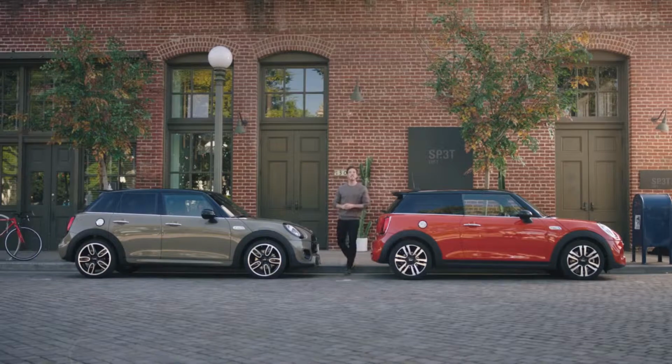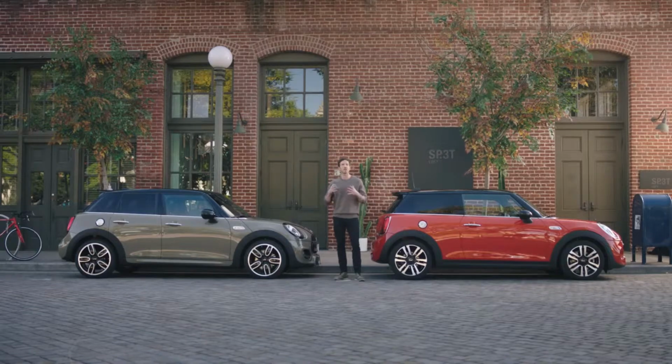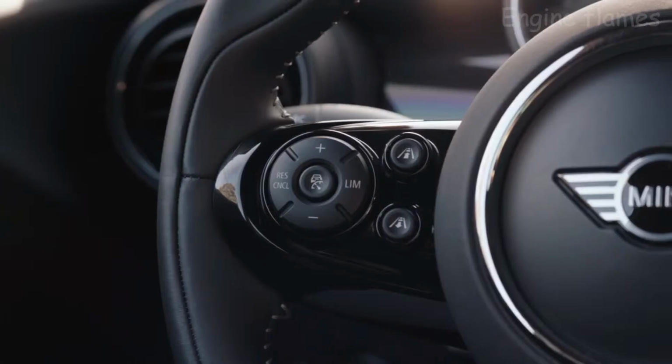This is the new Mini 5-door hatch. If you have children or you often find yourself giving friends a lift, then there's plenty of room for everyone to sit comfortably and get in and out easily. The 5-door hatch offers features like the head-up display and driving assistant to make your driving safe and comfortable.